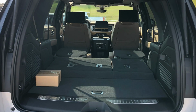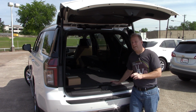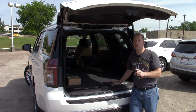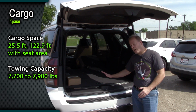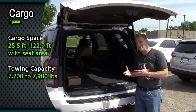From the fourth to the fifth generation of the Tahoe, 94.7 cubic feet is what you had previous to 2021. With the 21 version of the Tahoe, 122.9 cubic feet. I'm displaying all of that information on the screen for you, along with towing capacity for this particular model. Obviously, there are going to be some differences.